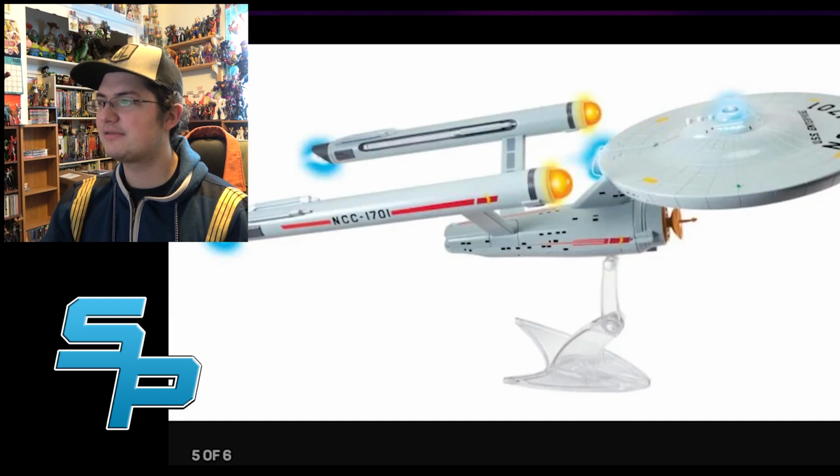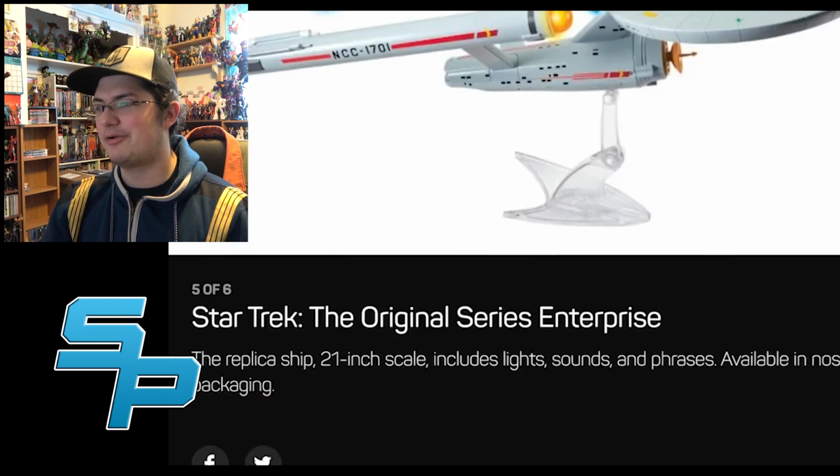Ship looks nice. I like the ship. Buttons on the top are a little obvious, but that's fine. You know, it's a toy. It's not an Eagle Moss model. I have one of those too.